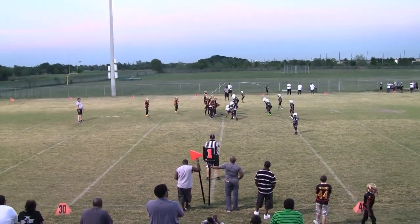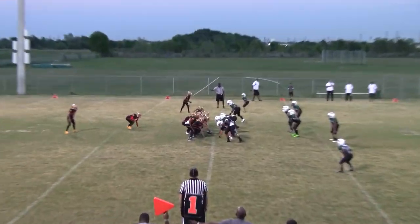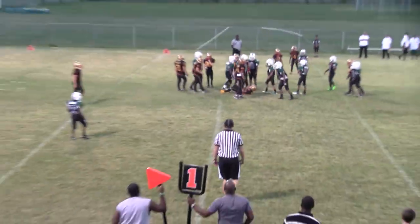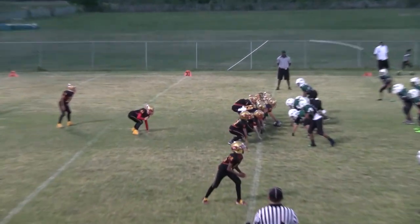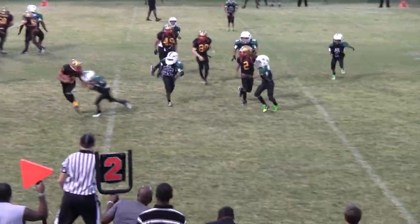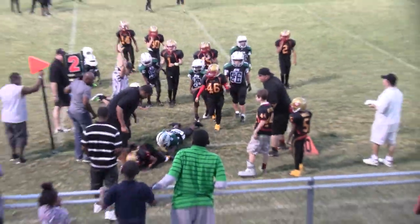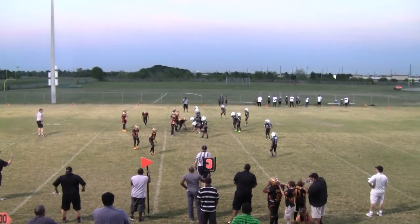It's first and 10 on the Lions' 35. This is the beginning of the second quarter. Second down. Second and 9 on the Jets' 36. Third down. It's third and 7 on the Jets' 37-yard line.